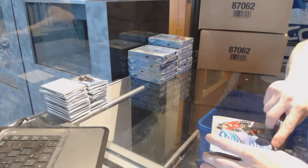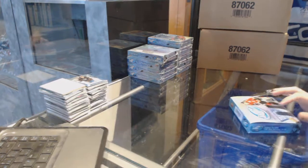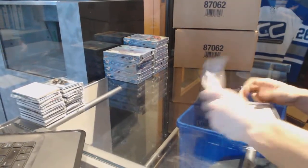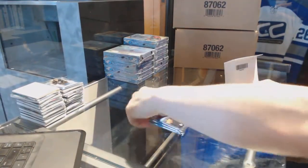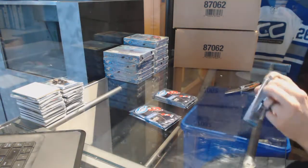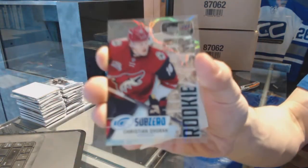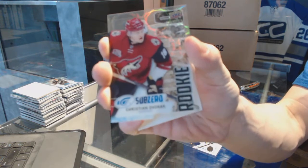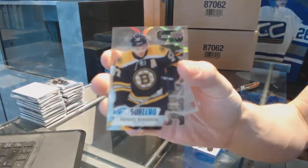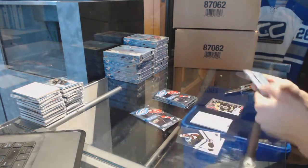All right, box one. We start with a Sub-Zero rookie for the Arizona Coyotes, Christian Dvorak. And a Sub-Zero for the Boston Bruins, Patrice Bergeron, because why not? Patrice Bergeron.